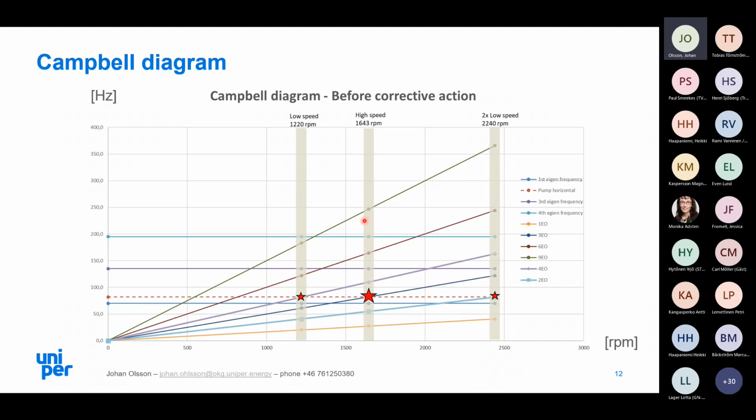And the stars here: if you get a crossing from the excitations and the natural frequencies within the speed that you operate, then it's clearly a resonance. So I have three stars here, and they all are resonances. The smaller ones are like secondary resonance situations. But the big one here is the firing frequency, the third engine order, and the pump horizontal eigenfrequency.